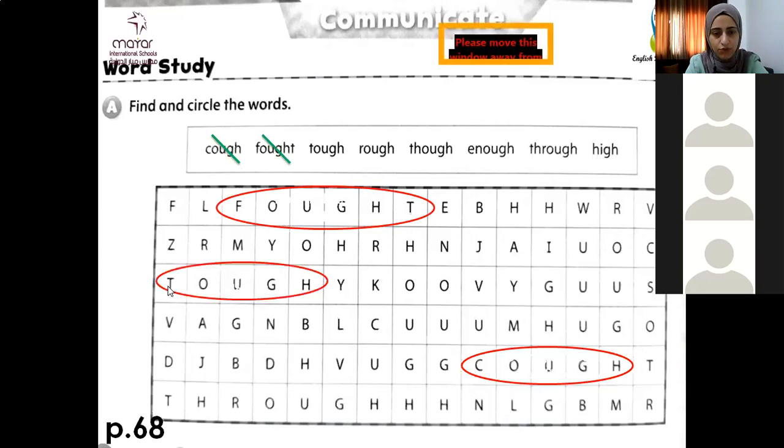Here's the word tough. Okay, now let's move to the next word, rough. All right, who wants to answer? I want you now to raise your hands if you want to answer, so that I ask you one by one. I think that would be fair enough. Seif, please. Did you find rough, Seif? Yes. Where is it? In the last line, to the left.